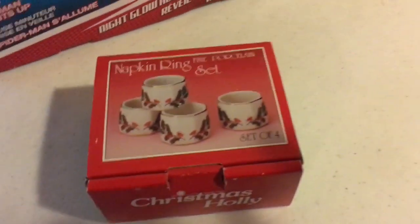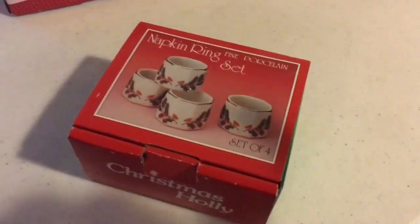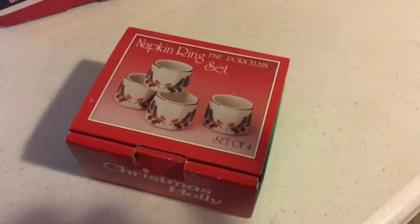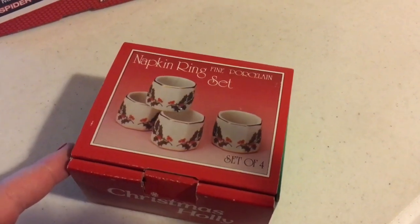I have 3 eBay sales to start the week out. These little napkin rings, the Christmas holly made in Japan ones. You probably see a lot of this pattern if you're out at estate sales. I paid $2 for this set, and it sold on sale. Most of my stuff's 40% off right now. So it sold for $17.99.